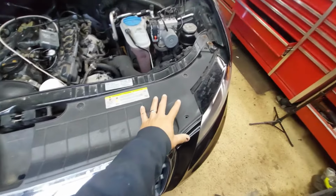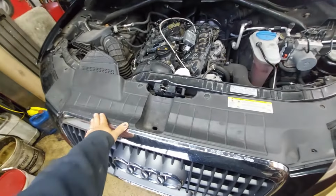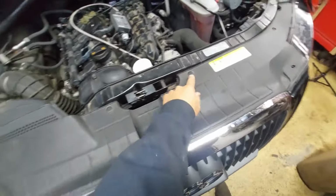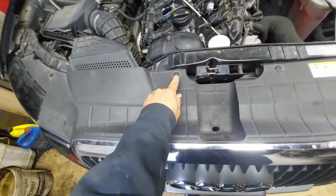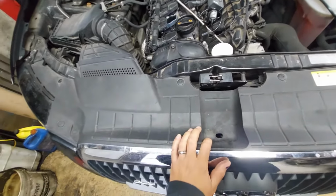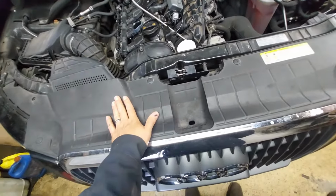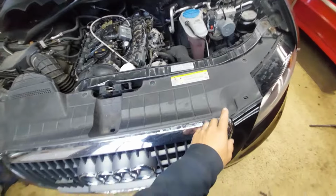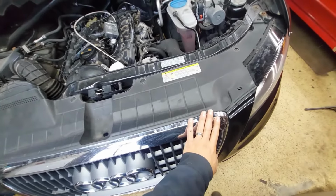We then need to remove the top lock carrier cover here. These are push pin fasteners. Basically, you push the center down and then you can release the pin itself to remove this cover. There are 2 bolts underneath the cover that hold the bumper cover on here.